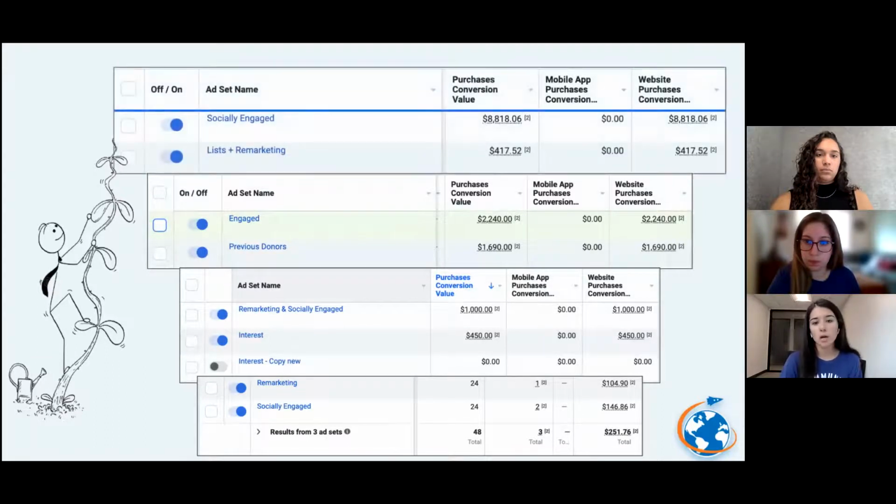And then at the top, you can see these socially engaged audiences outperforming a stacked list of very warm audiences, including previous donors and probably web remarketing, and those pixel remarketing people that you're gathering as well. So again, numbers don't lie and data doesn't lie.